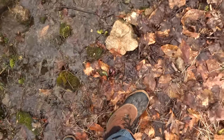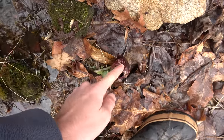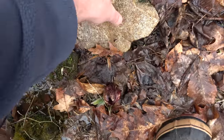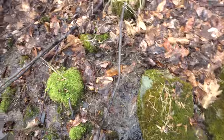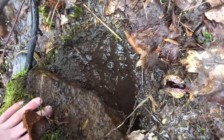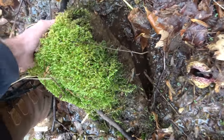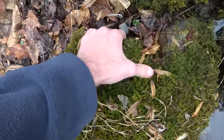As you can see, spring is pretty much here with the arrival of these skunk cabbages, which will be growing all up over the place pretty shortly. But this looks like a good spot. I've been here before. I've seen some salamanders nearby. I'm just gonna make sure to put the rocks back correctly after flipping them.